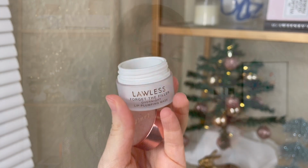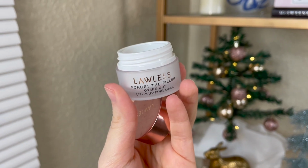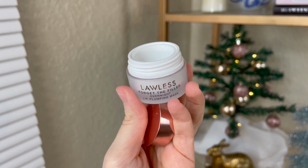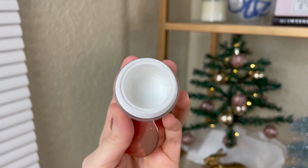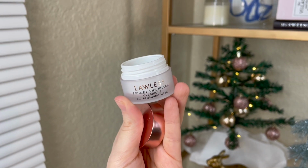Okay, this one I liked, but I also don't think I would repurchase it. This is the Lawless Forget the Filler Overnight Lip Plumping Mask. I guess the shade, or the scent, whatever, was called Sweet Dreams. I think they do make some other shades of this that I saw, but this was really a clear one. It looked like it had a pink tint, but it really went on clear. So I used this as my nighttime lip balm. It lasted me a long time, almost a year, I think, maybe like 10 months. I was using this almost exclusively at night.